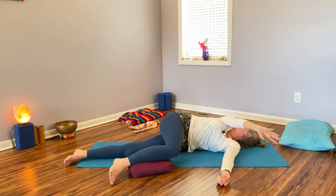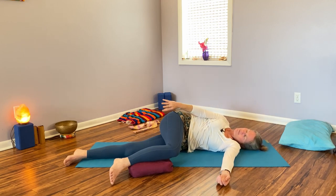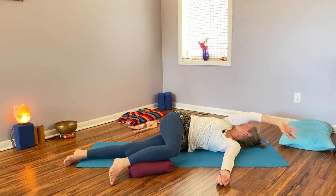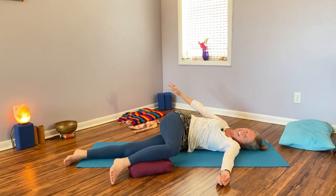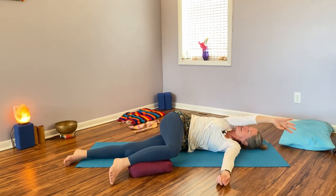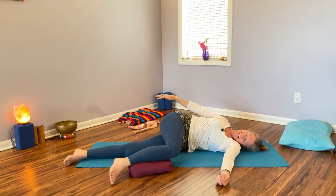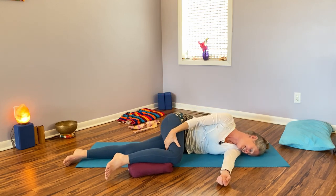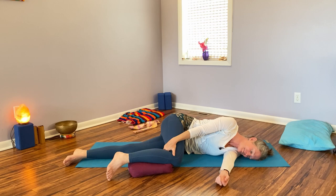So if you want to add that head looking the opposite direction, eyes shifting towards the arm, do a couple more rounds. But don't watch me because my eyes are doing crazy, like exorcist things, I think, or something. I'm not sure. Do your last round and then let that arm come in for a landing and relax completely. All right.